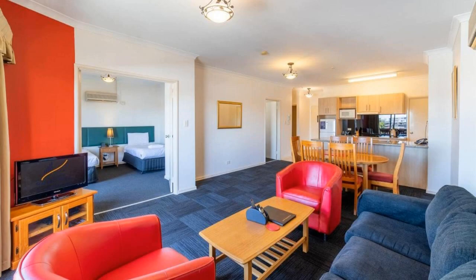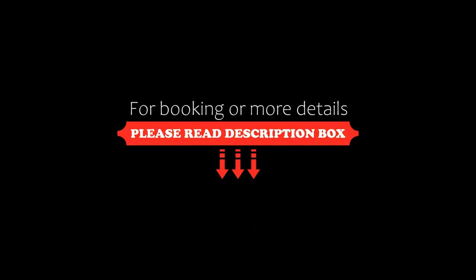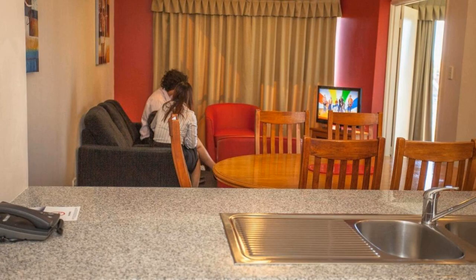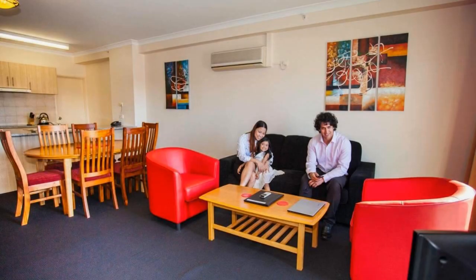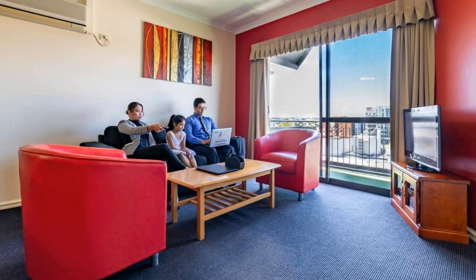Check-in time of this hotel is 2 p.m. and the check-out time is 10 p.m. Pets are not allowed in this hotel. The hotel accepts major credit cards and reserves the right to temporarily hold an amount prior to arrival. Guests are required to show a photo ID and credit card at check-in.